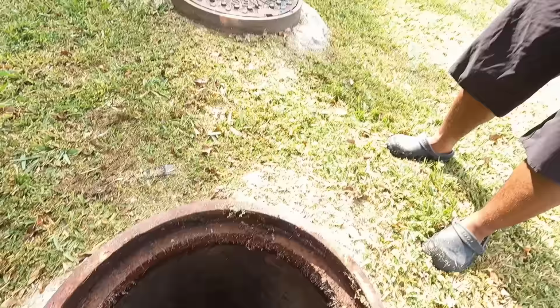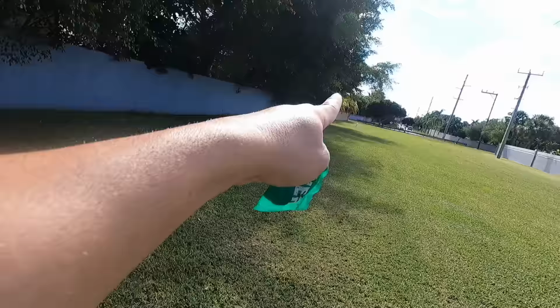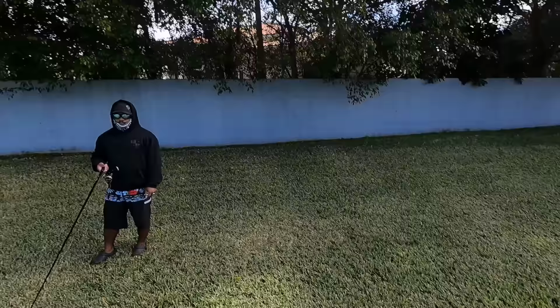All right, guys, so we're going to get another bait, and let's see if we can catch another fish. That's crazy. Stay tuned. All right, so they even got these spots marked off with sewer. I guess they're marking where the sewer runs, and you can see some more of the flags down there. There's a few of them, so we know this is a long sewer system.